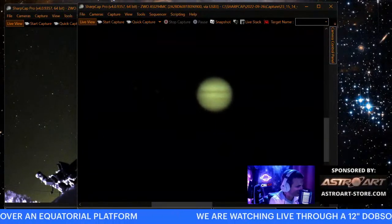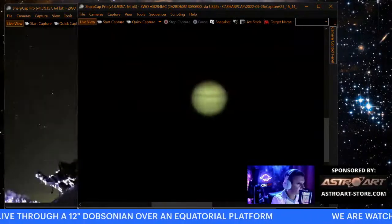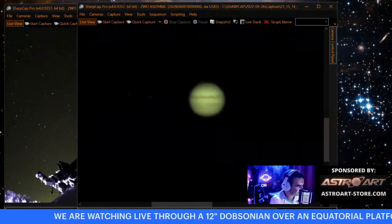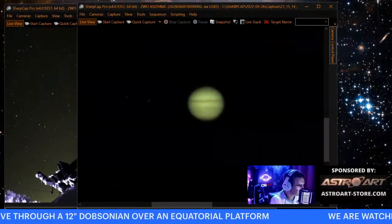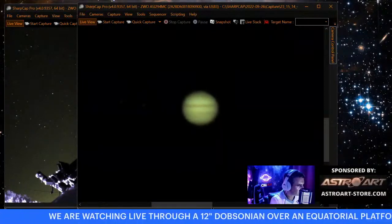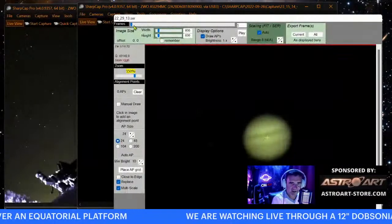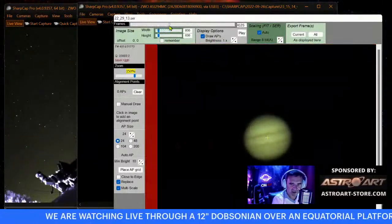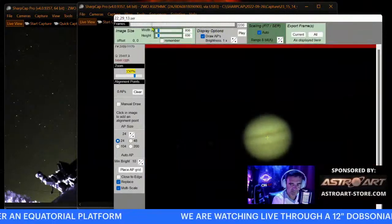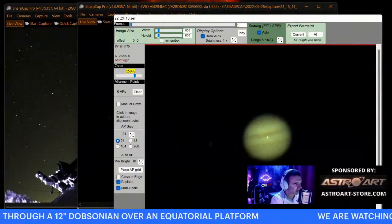Let's open AutoStakkert. Let's process this huge giant planet. I will open the file that I saved, I recorded at the beginning of the session. Here you can see the file. It captured all these pictures. You see, I'm moving this. This was the capture. It has all these pictures. Now it will stack all those pictures.